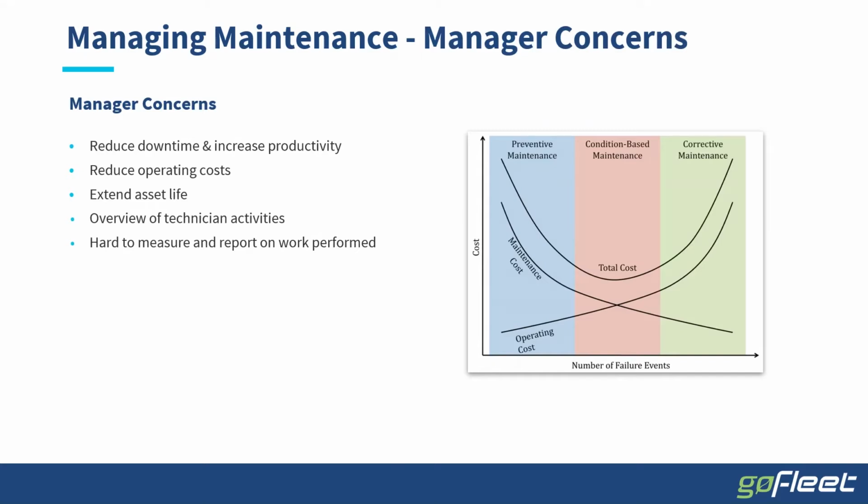Managing this program, all managers, maintenance managers, want to reduce downtime. They want to increase productivity. We want to reduce our operating costs. We want to extend our asset life, because replacing assets can be a costly venture. We want to understand what our technicians are doing, so we need an overview. And then it's hard to measure and report on the work that's being performed, because we may not have a centralized way of tracking that.